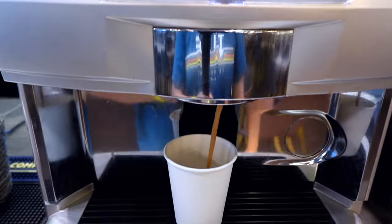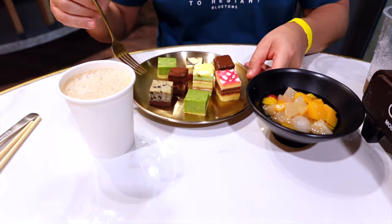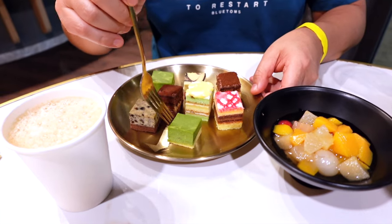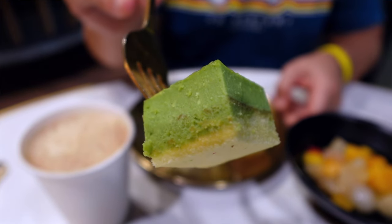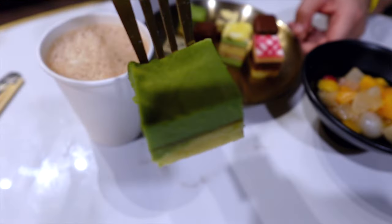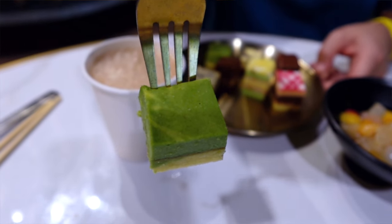There you go. All right, we got the desserts and here they are. A lot of assortment of different cakes here, little cakes. So you get to try a little bit of this and that, right? And let's go ahead, let's try this one here with the green matcha. It looks like matcha to me, so let's give it a try. Definitely matcha. Very mild, but definitely matcha.